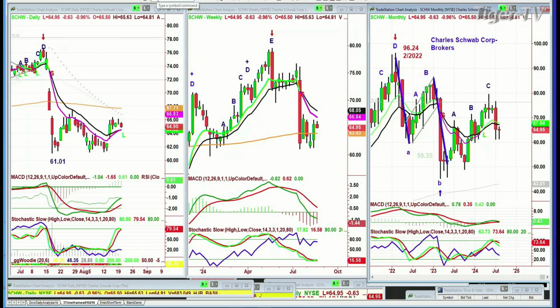So we've got our core IAI, which is the broker-dealer ETF, and we've got our stock. So I'm not going to get carried away. We're fine with what we've got. I might at some point add Schwab, but I don't think so at this point. I don't need to. All right.